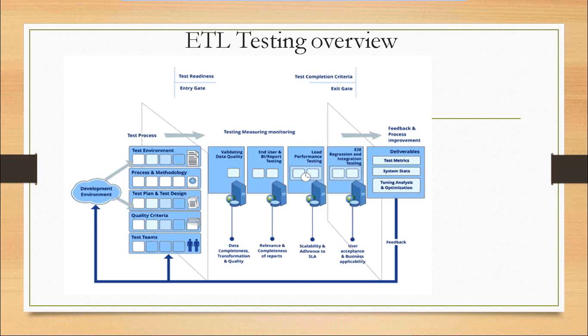Why we are specifying more on this ETL testing process is that we want to make sure of the process and methodology, what we want in the test environment, what should be there in the test plan and test design, and what should be there in the quality checks. We should have all of it in ETL testing.